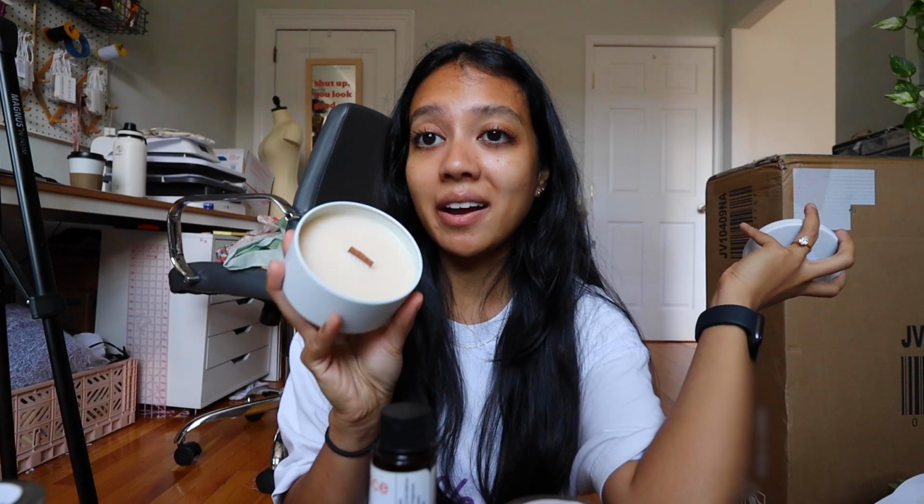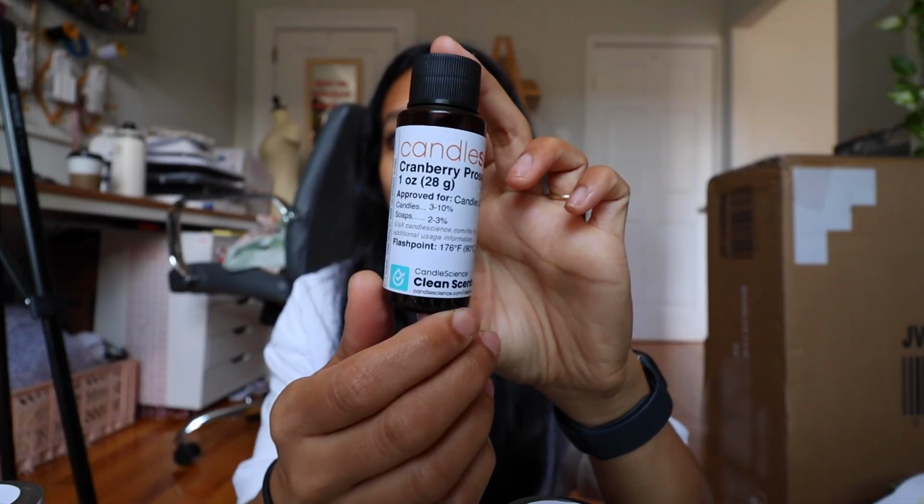The next one is also a big container, cinnamon chai from Candlescience. This one does have some discoloration, by the way. It turns slightly orange, but this one I think is going to be the perfect chai scent. Another one from Candlescience. I was so surprised. Cranberry Prosecco. It's so good. I think people are going to love this one, especially since I know they love my lime sangria candle.